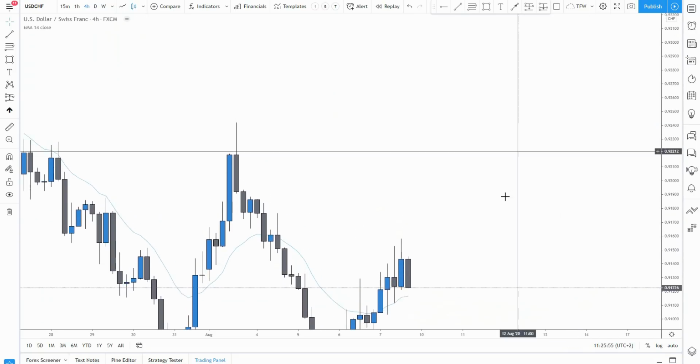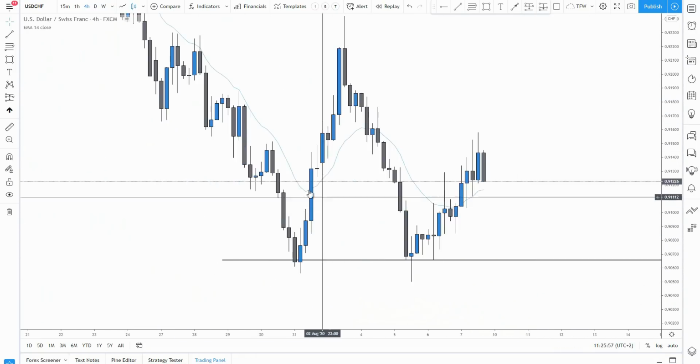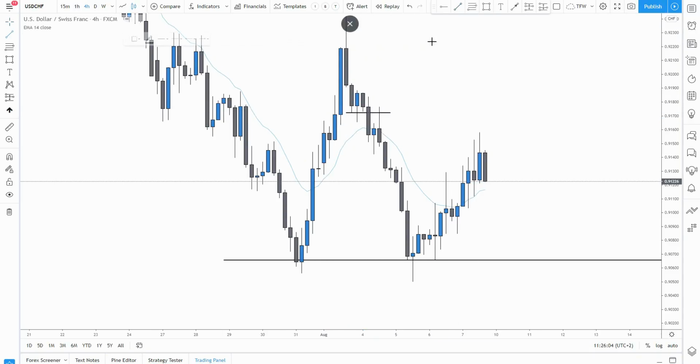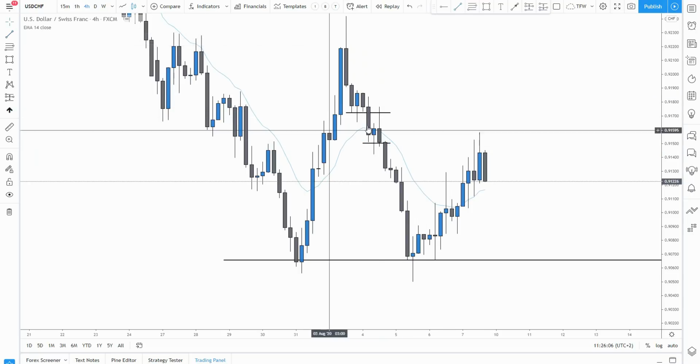Then dropping to the 4-hourly time frame, we have this big double bottom, massive push up, potentially meaning reversals, pullback, first attempt to pull back, failed to continue up, second attempt to pull back, failed, and after this point, we can definitely start looking for shorts.